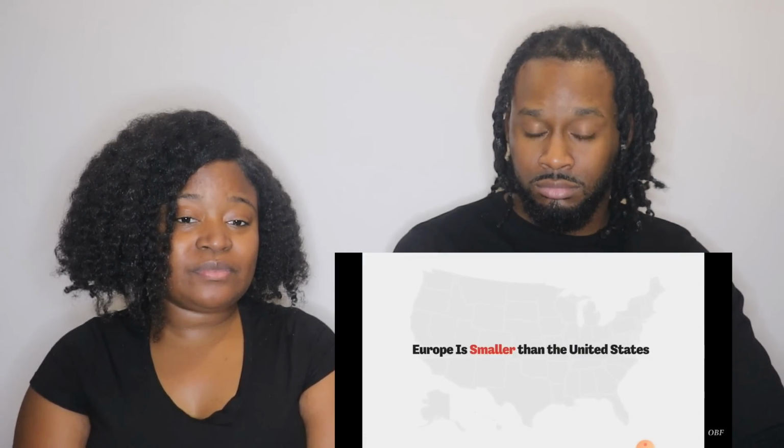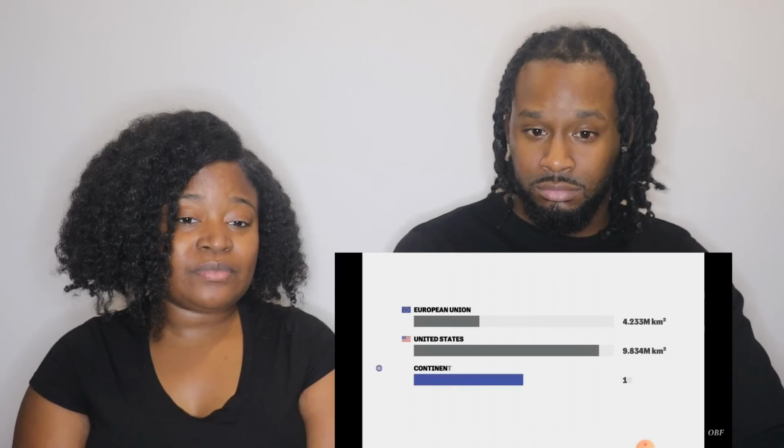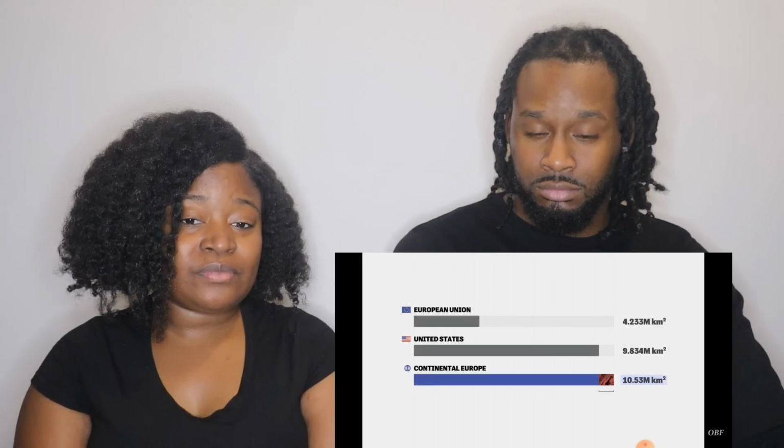And you have to remember that Europe's system accomplishes this while spanning 33 different nations in a very diverse continent. And I know what you're probably thinking. This is just because Europe is smaller than the United States, which simply isn't true. While the European Union is smaller than the US, continental Europe has an area that is about 1.04 times as much as the US. So we can dismiss this argument that the United States can't be that well designed because it's too big. Europe simply is better designed.